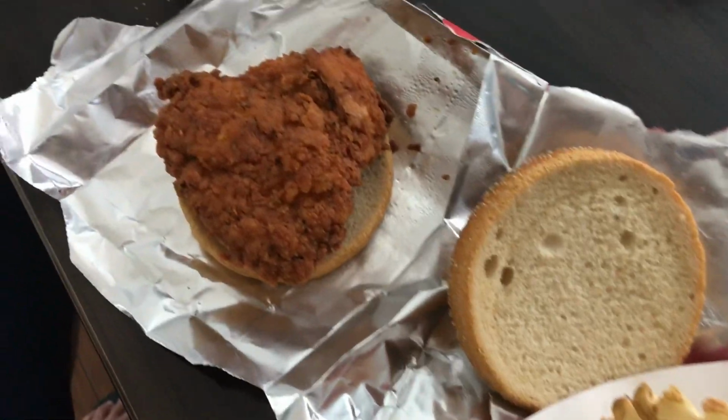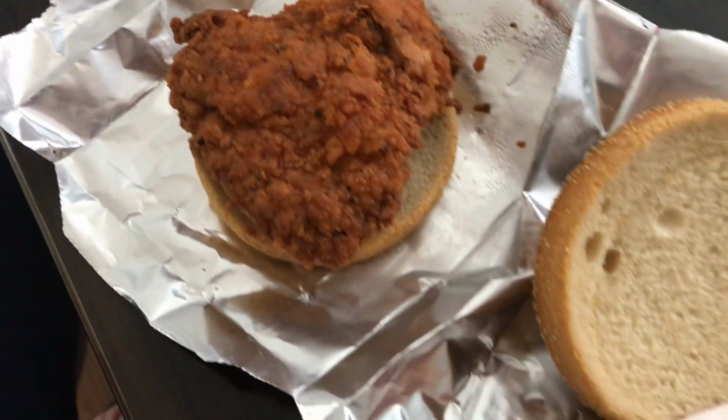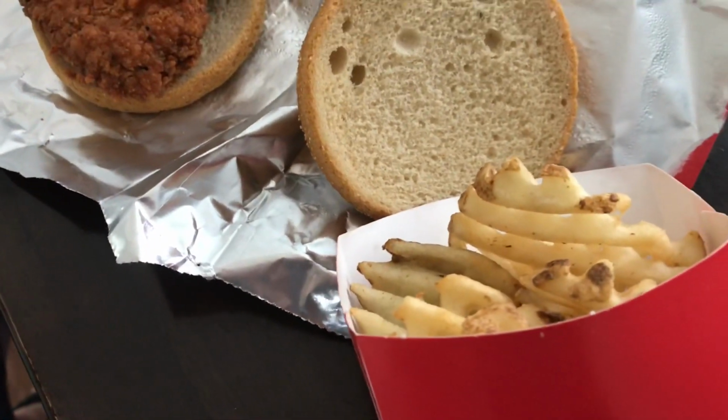So I got the spicy chicken sandwich with the gluten-free bun, which I know it's a little, spicy chicken sandwich is breaded, which makes it not gluten-free. It's not a lot, but it's still there. And so it's really more preference with this because it's coated, it does have gluten, so having a gluten-free bun is less gluten. It is, and I will definitely feel it later, but you know, sometimes.